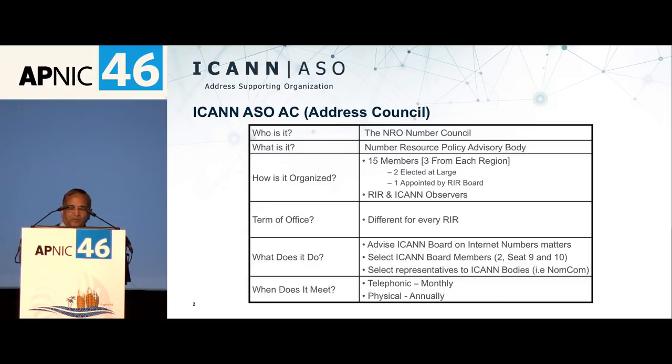It advises the ICANN board on internet number matters, selects ICANN board seat 9 and seat 10, and selects representatives to ICANN bodies, for example NomCom or Telephonic. We meet every month, typically on the first Wednesday, and the face-to-face meeting is once every year, typically at the first ICANN meeting of the year.